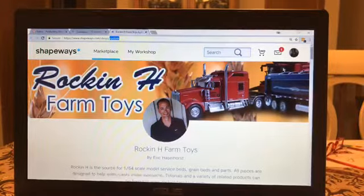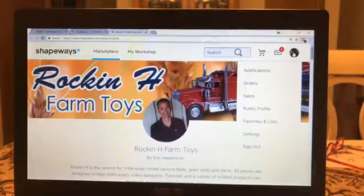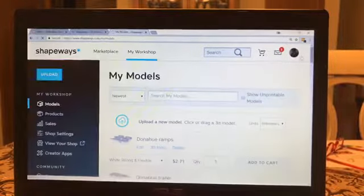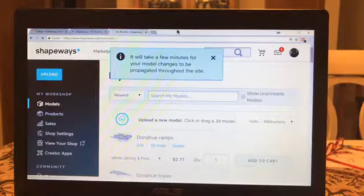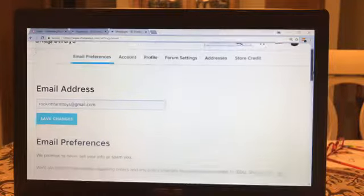So to begin this process, after you've got the bare bones, the skeleton of your store put together, which is essentially opening up the account, you're going to sign in, go to my workshop, and actually I'm already getting ahead of myself. Click up here in the right hand corner and we're going to go to settings. Now you'll notice on my Shapeways store there's this photo of me. I'm going to show you how to put that in there.